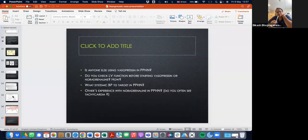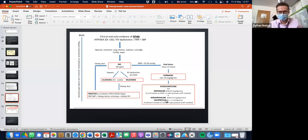And what we are using, I shared with you guys. You saw the guideline, yeah. So this is what and how we use: sildenafil, milrinone, alprostadil, and for the vasopressor or blood pressure management, fluid, and dopamine at low dose. Try to keep it low dose. Hydrocortisone very early, and adrenaline, and now noradrenaline plus vasopressin.